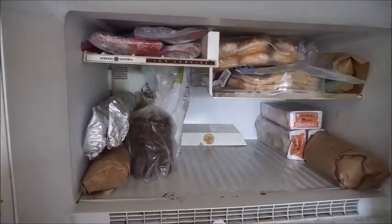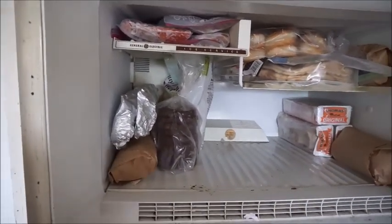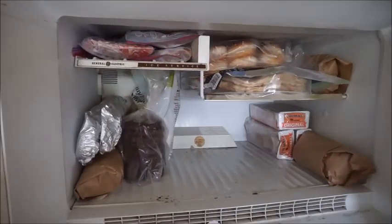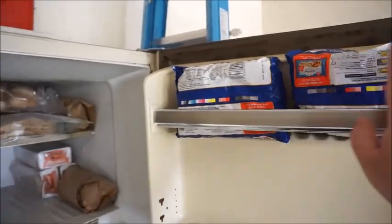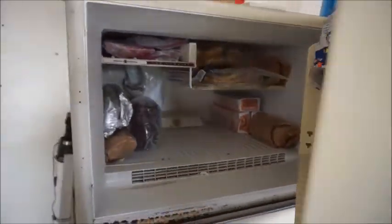So I just try to honestly consolidate as much as I possibly can, and this is kind of just what I have in my garage refrigerator, the top freezer part. I don't have a freezer chest right now. I really wish I did, and I don't. Try to utilize side spaces. One of these will be getting used for a meal, so that's fine.